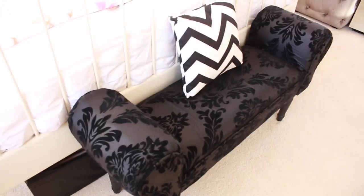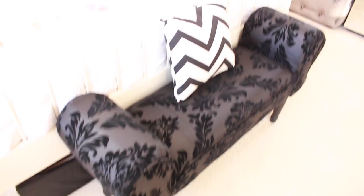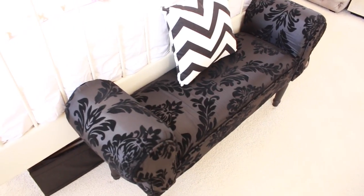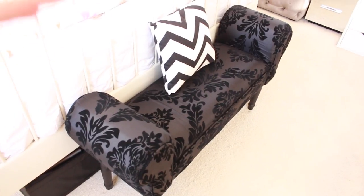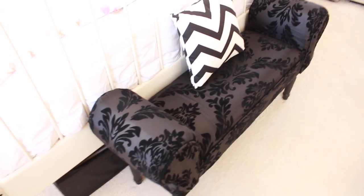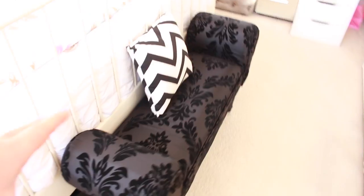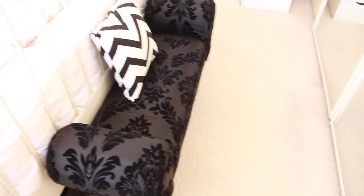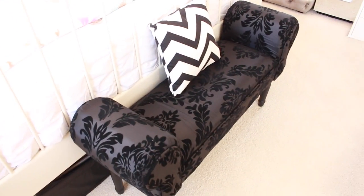Then just going down here at the end of my bed, this is also a new piece of furniture. This is my little chaise lounge, which is so beautiful, and it's black. It's my only piece of black furniture. But because it is such a petite piece and the design is so subtle, it ties into my room amazing. I can't even tell you how perfect this fits, because I was really hesitant about putting a chair in this room because I just don't have the room for it. Between here and the end of my bed is just over a meter, maybe a meter and a half.